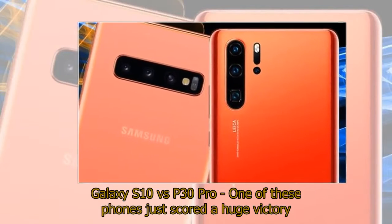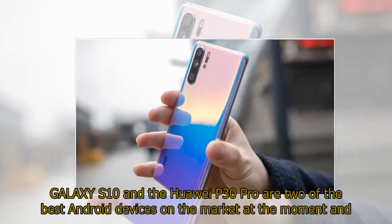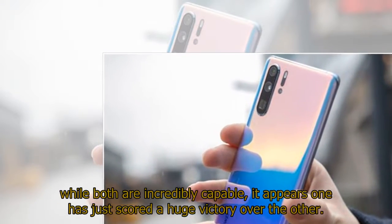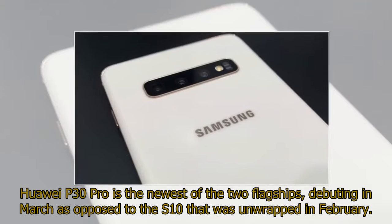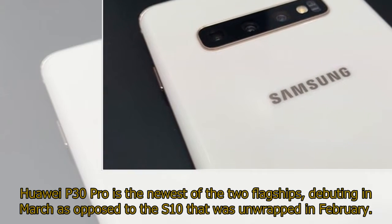Galaxy S10 vs P30 Pro, one of these phones just scored a huge victory. Galaxy S10 and the Huawei P30 Pro are two of the best Android devices on the market at the moment, and while both are incredibly capable, it appears one has just scored a huge victory over the other. Huawei P30 Pro is the newest of the two flagships, debuting in March as opposed to the S10 that was unwrapped in February.